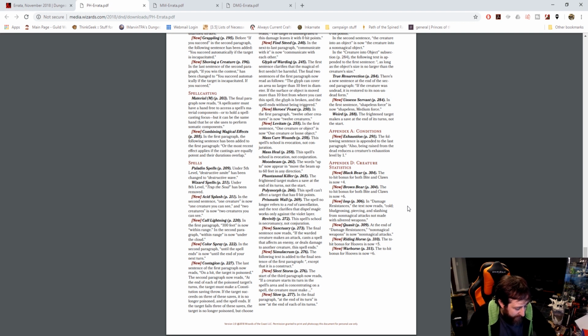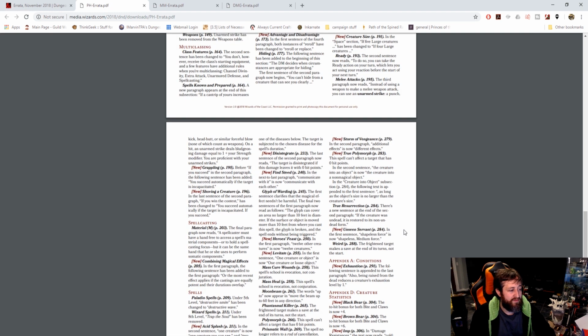Slow, in the final paragraph, it said, a creature affected by the spell makes another wisdom saving throw at the end of its turn. On a successful save, the effect ends for it. So technically, rules as written, they got 1 save against it after the initial, and if they failed, they were slowed for the duration. That has now been changed to be at the end of each of their turns, giving them multiple options to break free of the slow. Storm of Vengeance, additional effects is changed to different effects.